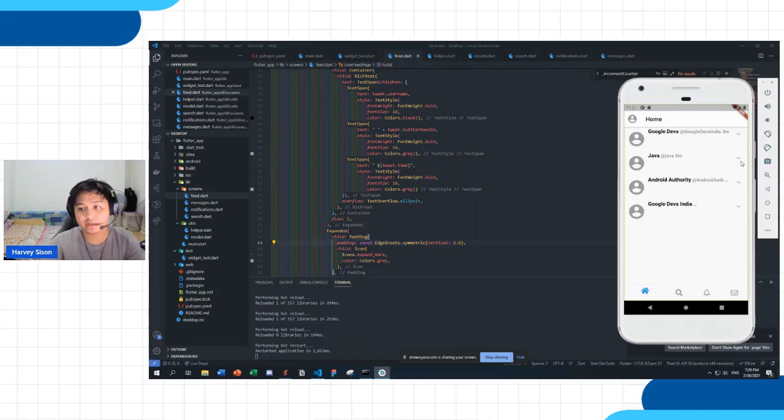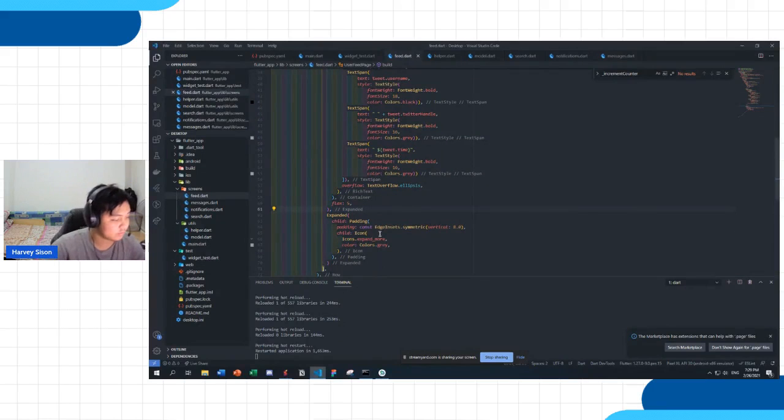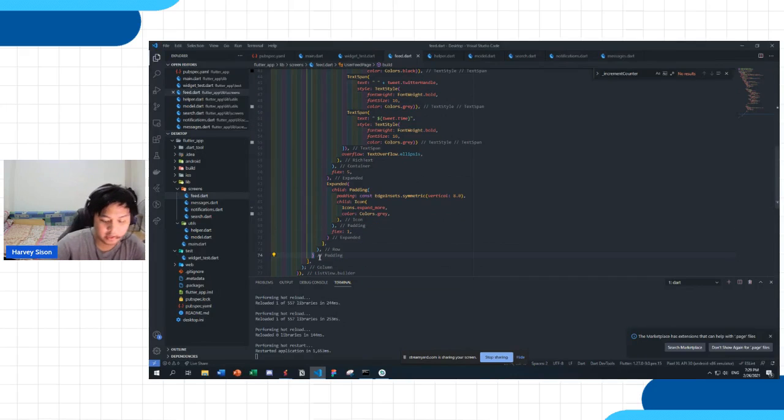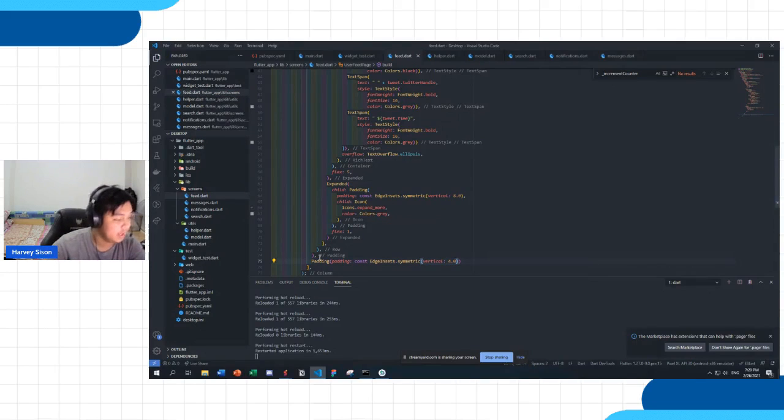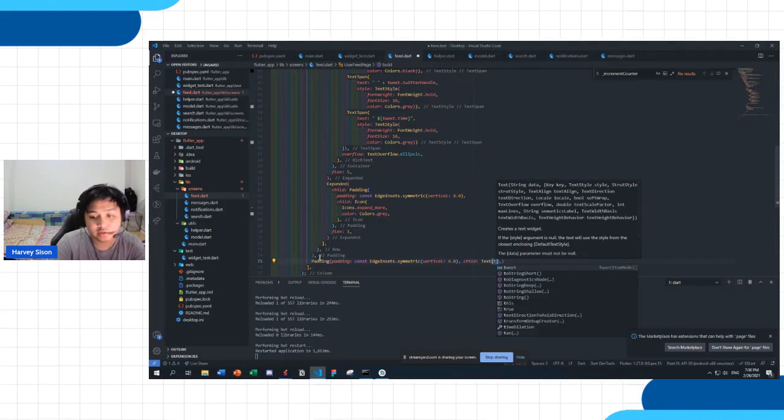Yeah, so basically, naglagay ako doon ng expand more. And then, after that expand more, siguro let's just have, ay dito pala yun. So we're gonna have flex na lang ng 1. Then after this padding, we're gonna have a new padding ulit, where inside this padding we have a const EdgeInsets.symmetric of vertical 4.0, and then inside that one is a child of a text, which is the mismong yung tweet niya, diba?